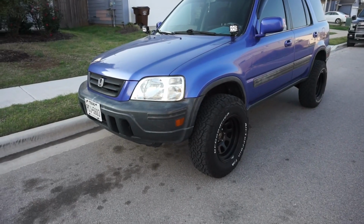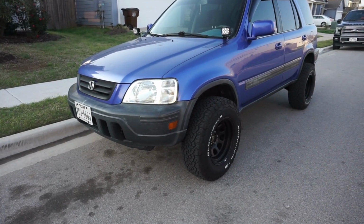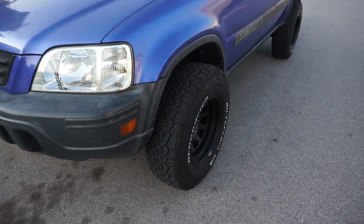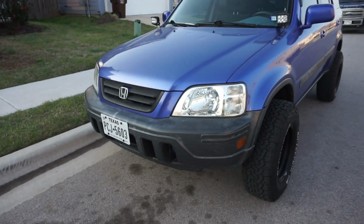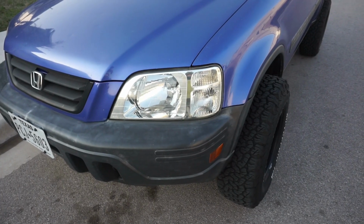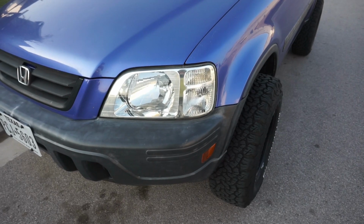So this is my new daily driver. It's a 2000 Honda CRV, and it's pretty neat because it already has these off-road tires and nice wheels on it. It has a 3-inch lift all the way around. That one is front-wheel drive. This one is all-wheel drive. Already since I've got it, I've done quite a bit of work to it, and I have a crazy story of how I got this.